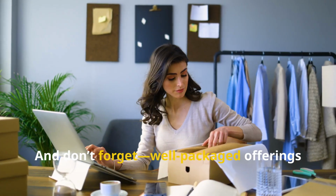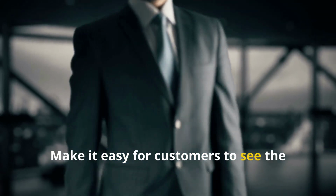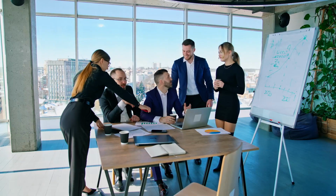And don't forget, well-packaged offerings add value. Make it easy for customers to see the benefits of sticking with you.